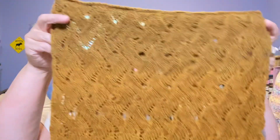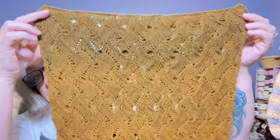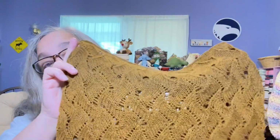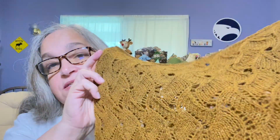quite a while. And if you've watched previous videos, you've seen it as a works in progress. Well, now it is finished. And this is called the Crooked U cowl. I'll show you the pattern in a second. But this is finished. I love it. And if you watched the last video I did before I was finished with it, you'll notice there's quite a difference since it's been blocked.